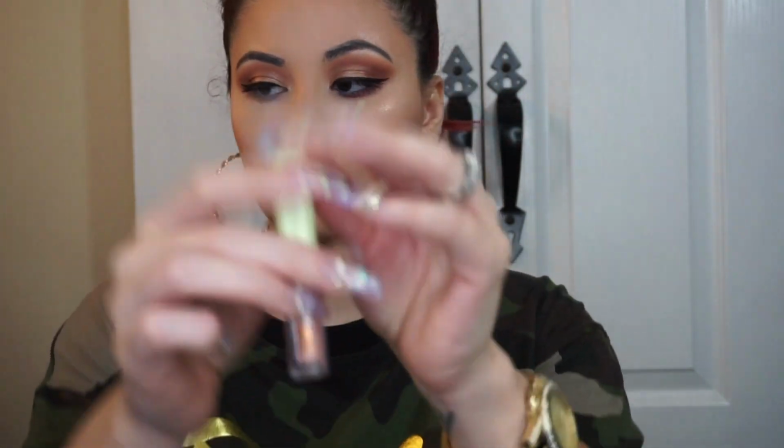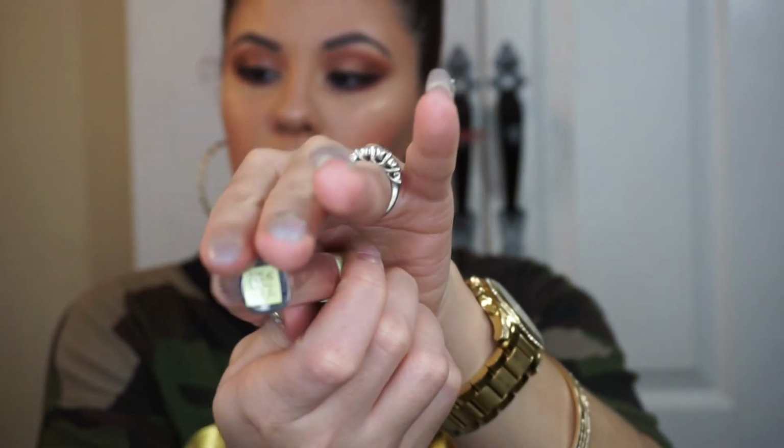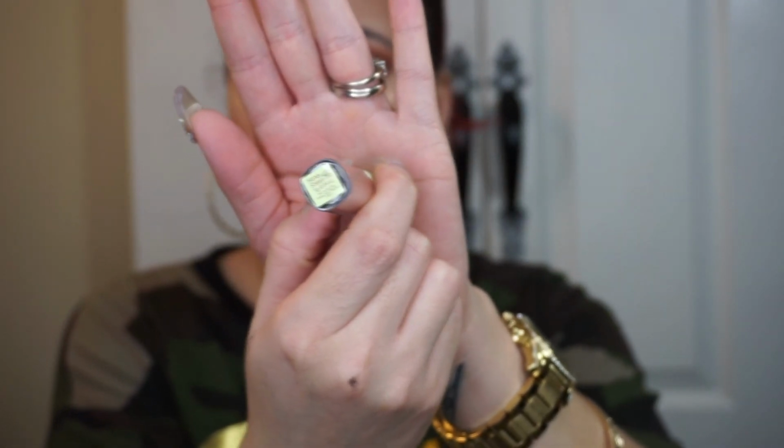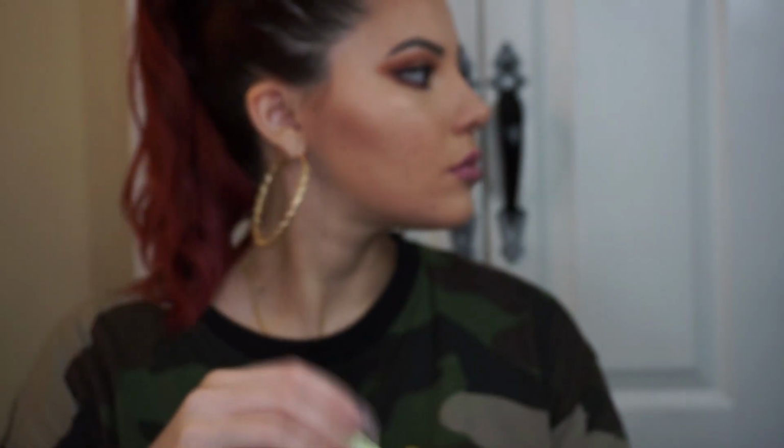Now for gloss, we're going to go in with this Pixie lip gloss. I'm not sure what the name is, but I will leave everything linked down below. And yeah, so we're just going to put this on top of the liquid lipstick and really gloss up this look.